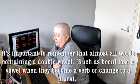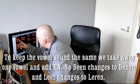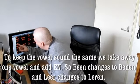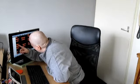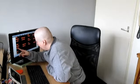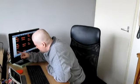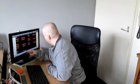So if you want, I will read the words to you one more time just so that you have an idea again of what they are. So you have double E, we have been, which means leg, which changes to benen, legs. And we have leer, which changes to leren, that's to learn. We have double O, so we have boat, which changes to boten, that means boats. We have oor, which changes to oren, that means ears. We have ui, which changes to iron, that means onions.